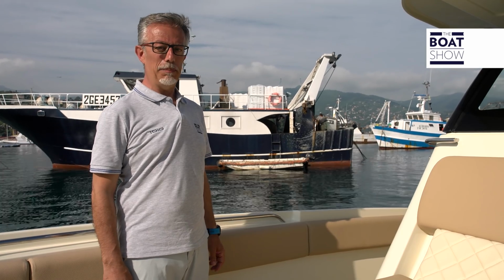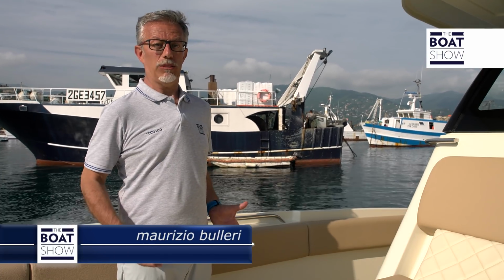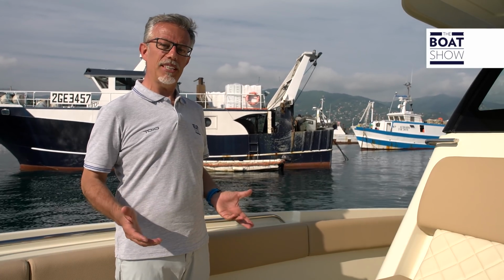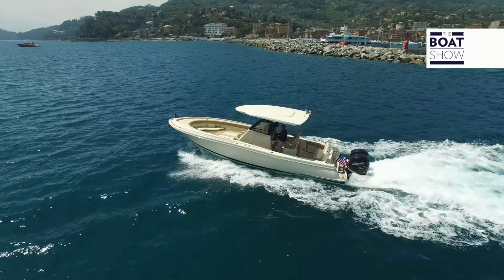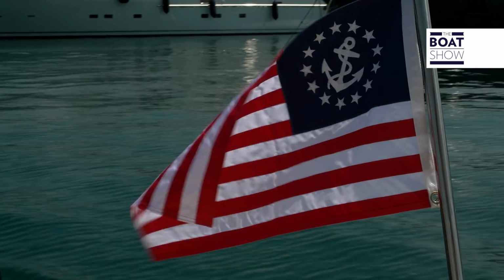Just as there are different types of fishing, there are different types of fishing boats. Professional fishermen choose a boat like that one, whilst those who fish for sport usually prefer an American fisherman. In the USA, the fishing boat industry is huge, so boatyards can afford to invest equally huge sums of money to develop them.